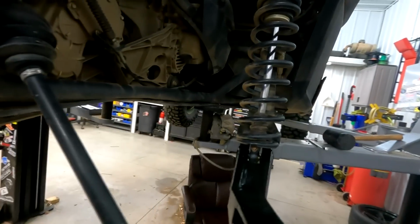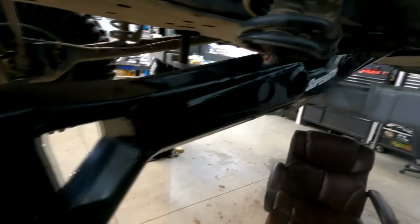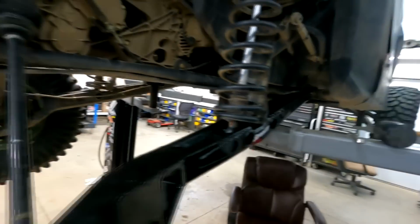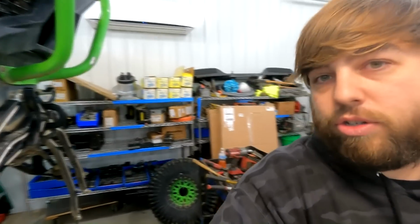So got the freshie thrown on here, fresh trailing arm. These are the SuperATV trailing arms. I do want to mention my opinion on them. They are considerably cheap compared to other manufacturers, and they are truly high clearance. Some other companies, they're just stronger.